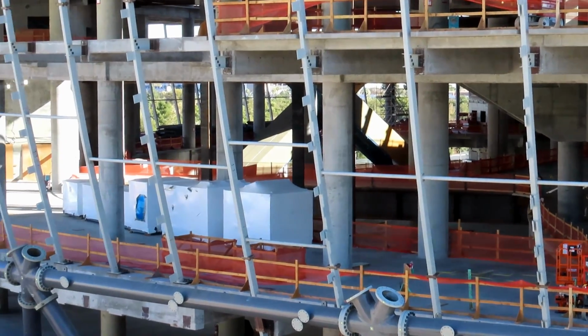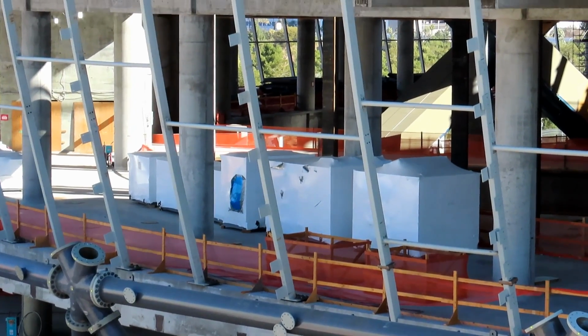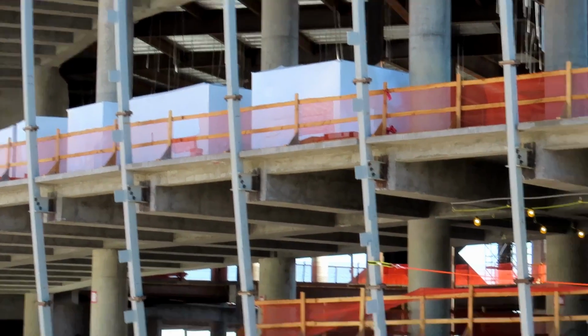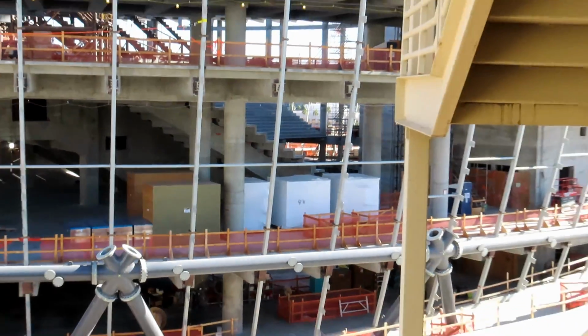So I can see all these white boxes around here. I wouldn't be surprised if that's part of the heating and air units. We got them on different levels, and there's even some more down here.